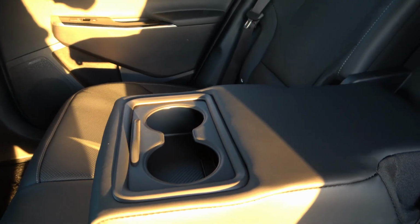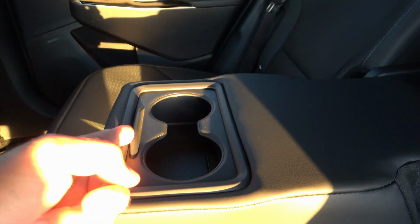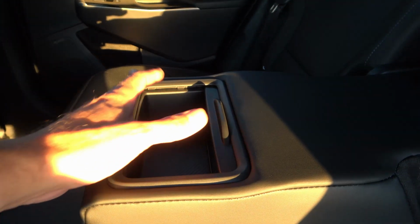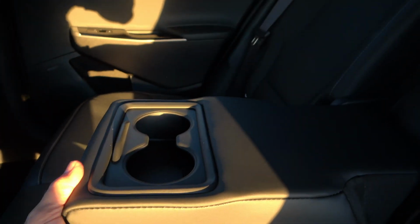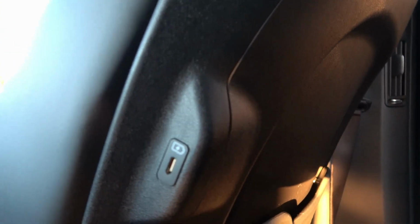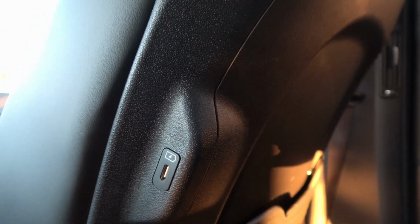Now what's a cool feature in here, look at this, there's a cup holder. If you don't want a cup holder, boom, you just open this up, and then you have a little bit of storage that you want to put inside of here. And then, when I told you it's a flat floor, I wasn't kidding. It is a flat floor. And then there's a little bit of storage right inside the backs of the seats. And then Kia has the USB ports built into the seat. We've seen that on some other Kias, like Telluride, for example.